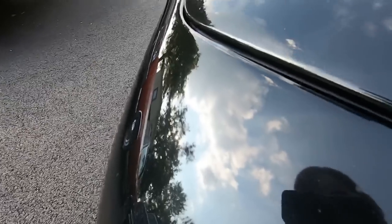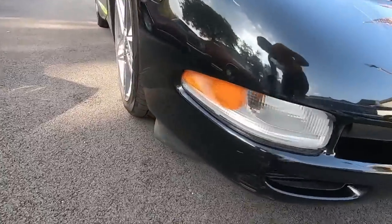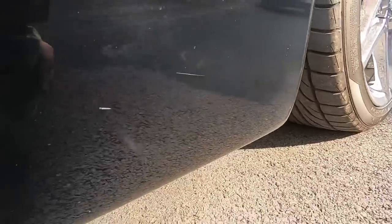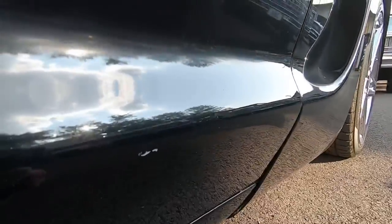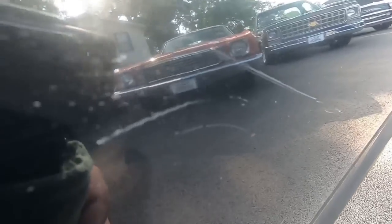A good buff would probably help out a lot, but there is some spider cracking on this side. If it'll show up, you got a bunch of touch-up marks there and some scuffs. You got some more right here. Can't hide nothing on black. Little scratches there. Coming down. Light scuffs down there. Got some chips down here. Middle of your door there, light scratches. Like I said, a good buff job will help this car out a lot.